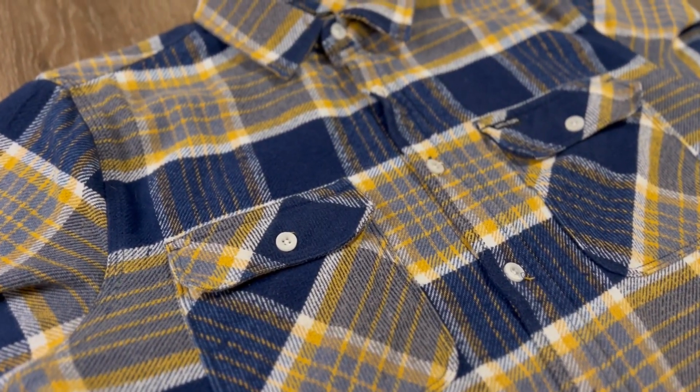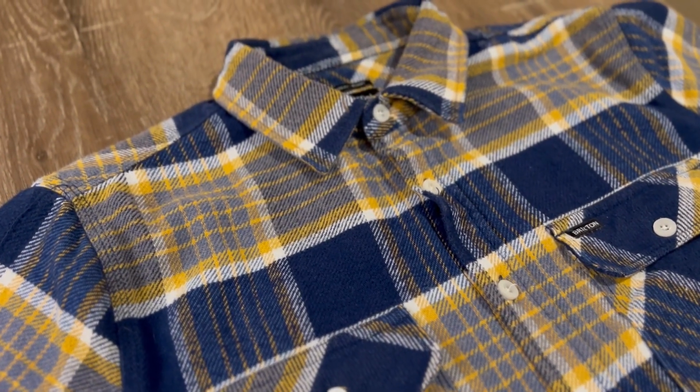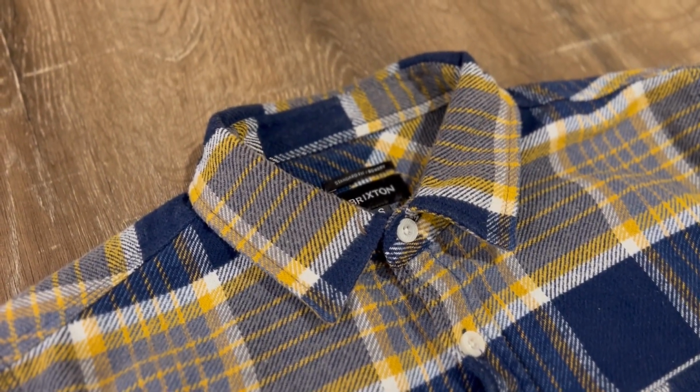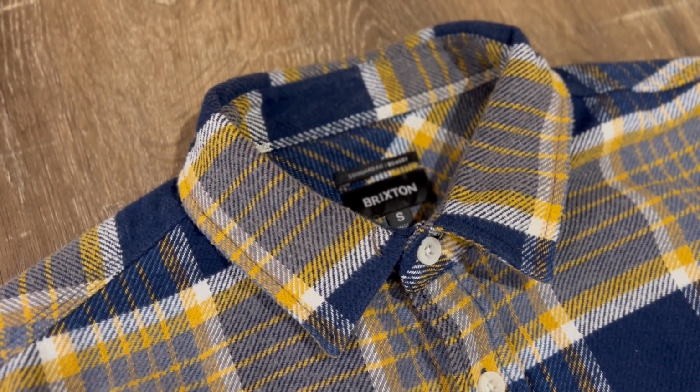I have had poly cotton shirts before that can actually feel really scratchy, don't feel all that great, and you can really tell the polyesters in there. But Brixton actually do a really good job with their poly cotton fabrics. This is really soft, very comfortable.